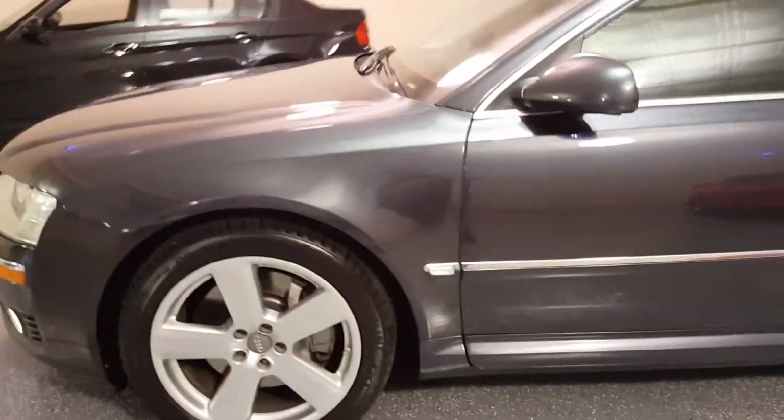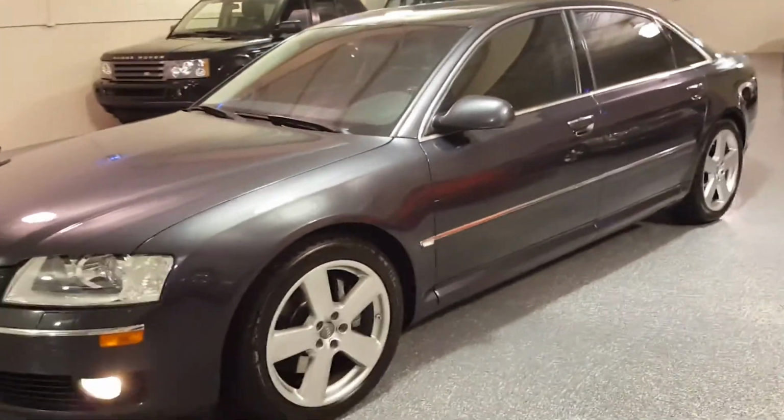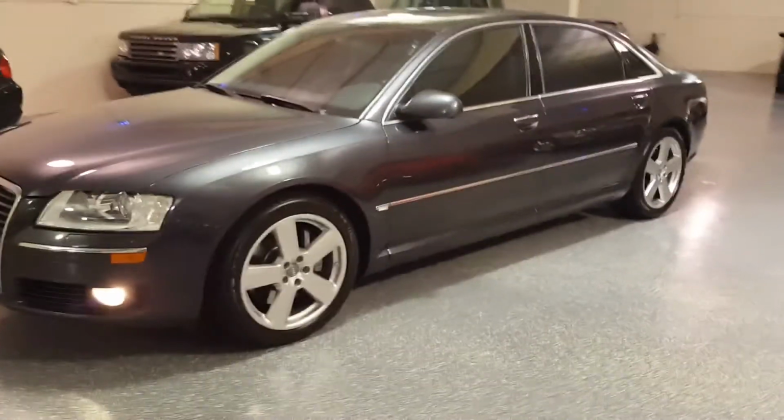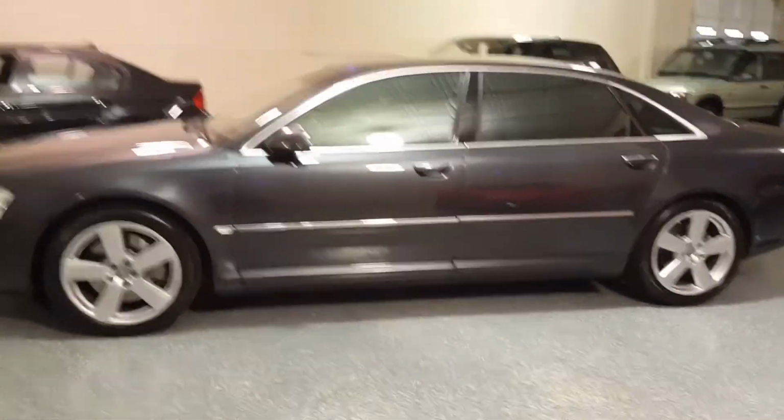Beautiful automobile. Still drives excellent. Lots of power and lots of comfort, at a very affordable price.